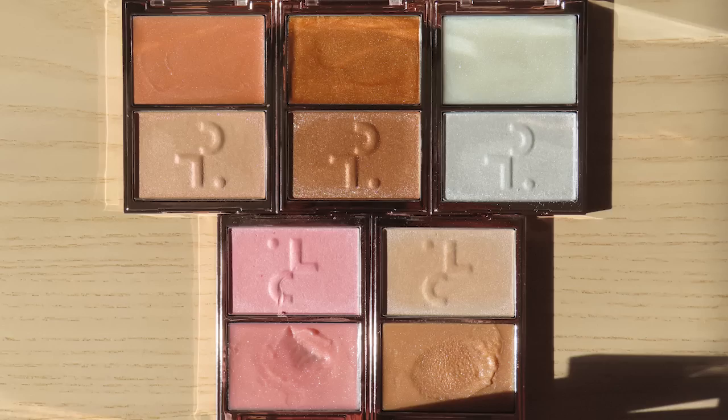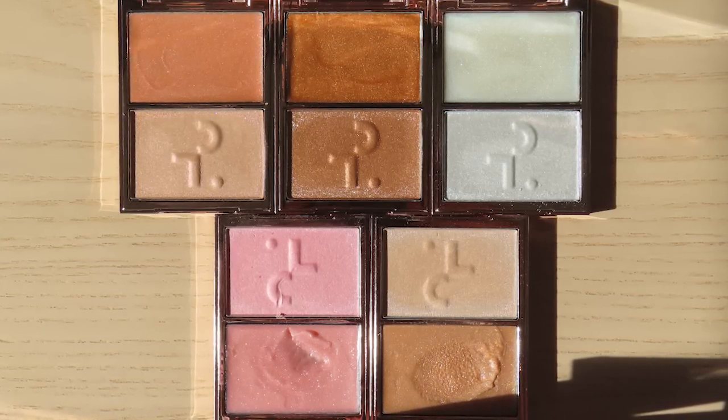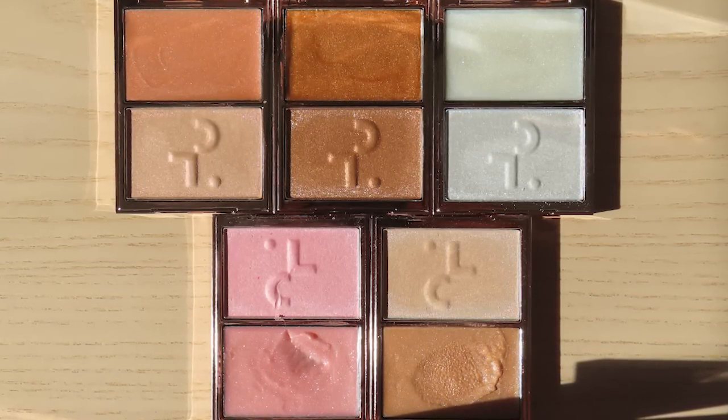So now we've got the Patrick Ta Major Glow Cream and Powder Light Reflecting Highlighter Duos. I love the blushes. We all know that. They're so good, but I kind of feel the complete opposite towards these highlighters. They're just everything I dislike in a highlight, unfortunately.